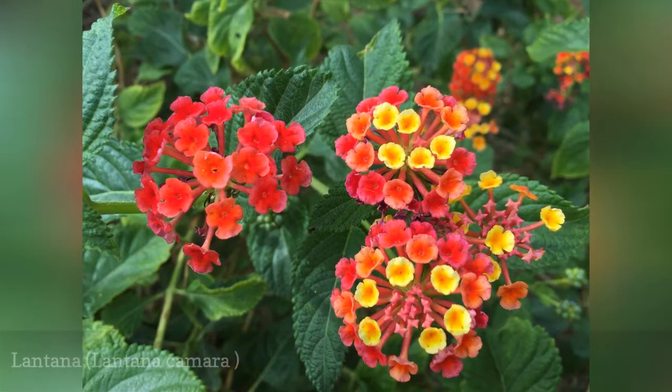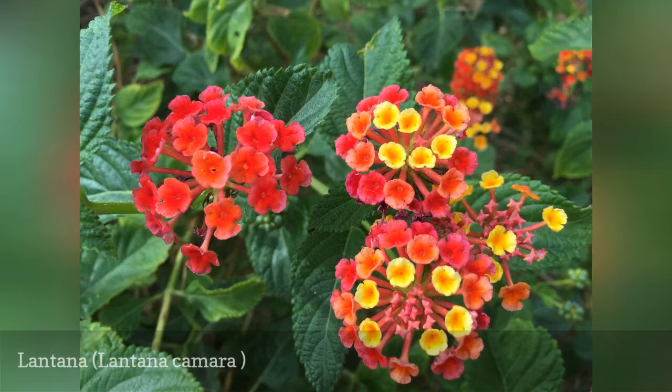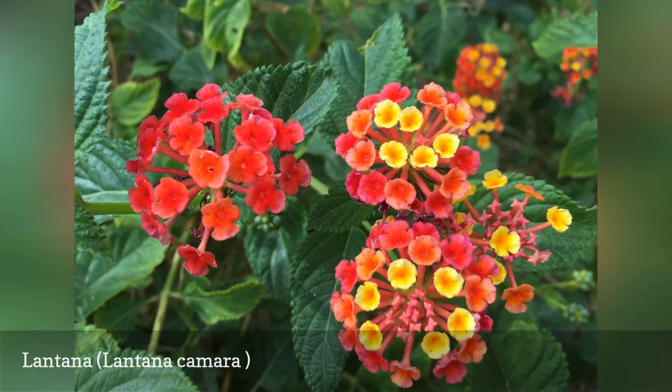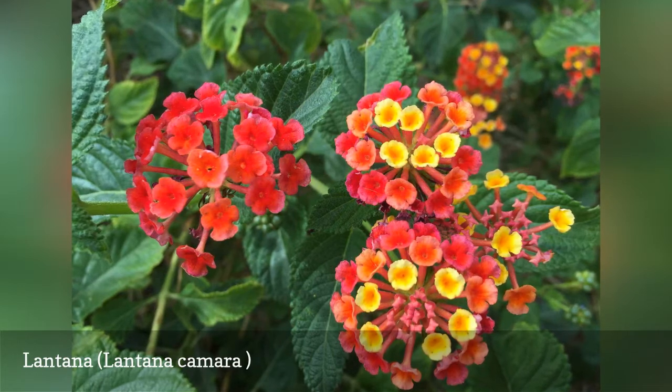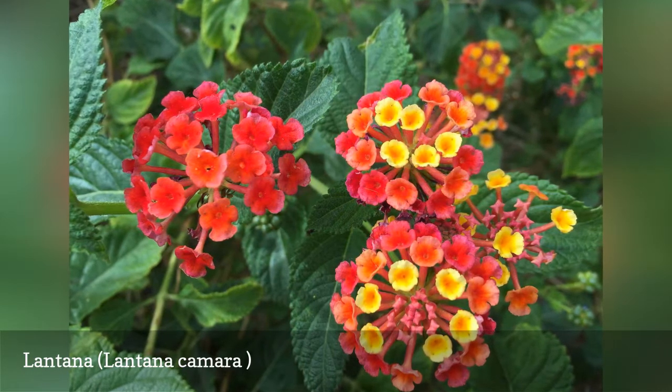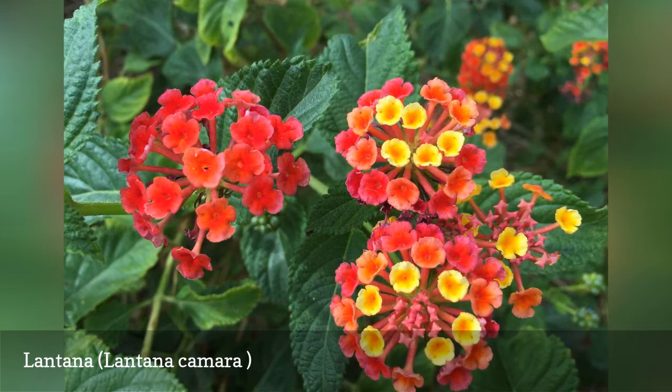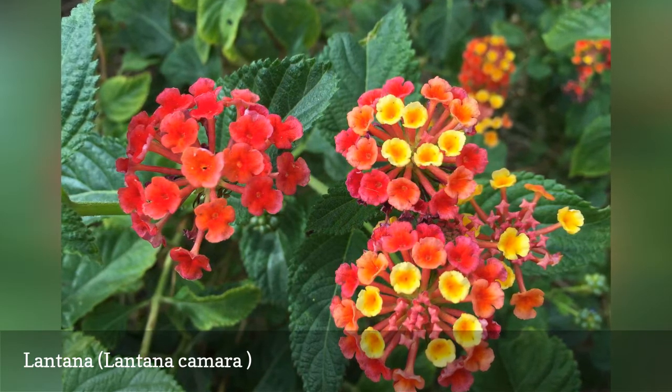Lantana bears colorful flower clusters and is commonly used as an annual by gardeners in cold climates in hanging pots. Growers in warmer climates are familiar with lantana as a shrub, where this vigorous grower may even be invasive. But its invasiveness is not the only issue that comes with growing lantana. Its berries can be fatal if eaten.